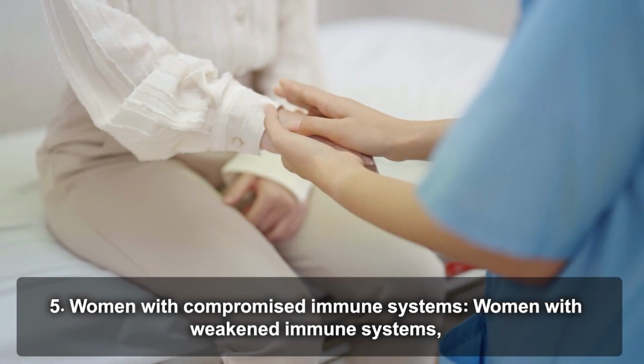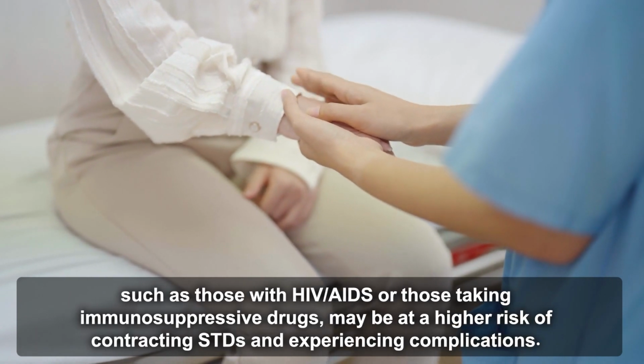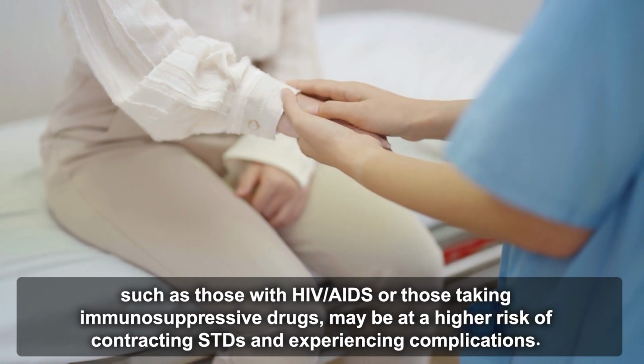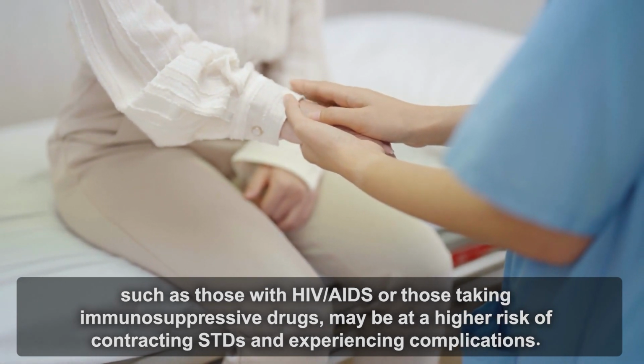Women with compromised immune systems. Women with weakened immune systems, such as those with HIV, AIDS, or those taking immunosuppressive drugs, may be at a higher risk of contracting STDs and experiencing complications.